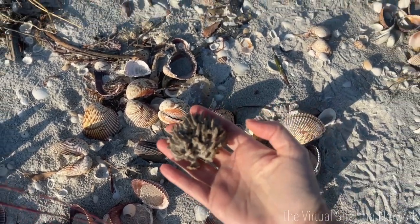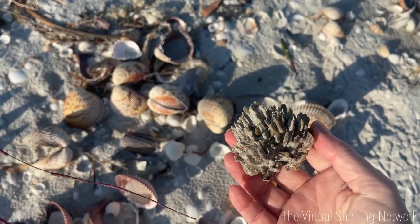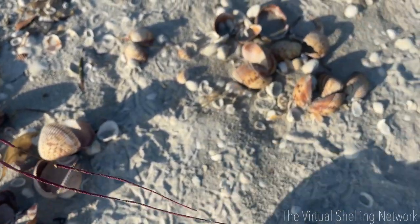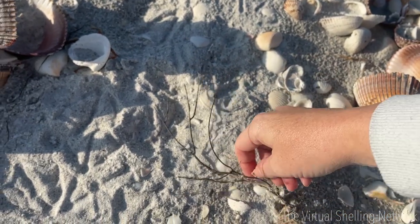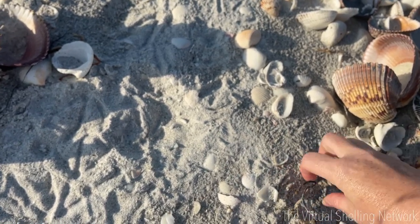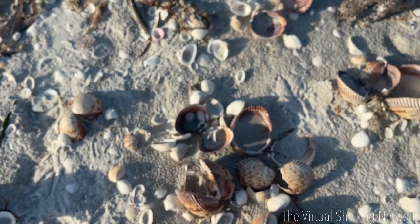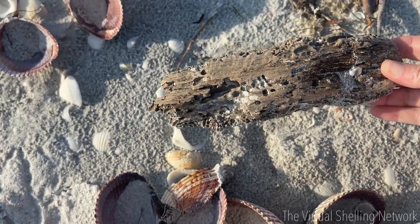Try to focus in a little bit there. But these are really kind of cool to put in a little shell display, or even to paint them. You can spray paint them fun little colors. Here's another little sea whip here. And sea whips are fun too. I mean, some people like to use them on like canvas, kind of as like 3D art. Other people will put them in like a shell display, which is really fun. There's a cool little piece of driftwood too, right here. That's kind of fun.